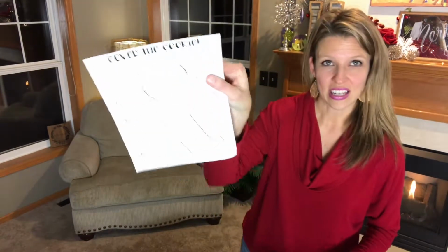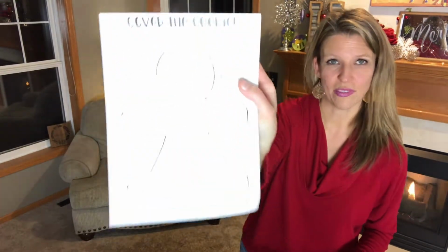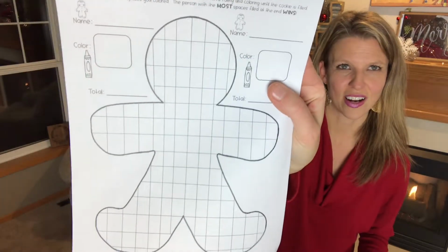Okay, now let's talk about the math. All right, so Monday and Tuesday are gonna be some fun dice rolling games. And by the way, I would totally go for putting these in your sub plans, because even if it's not gingerbread-y time of year, these are classics. So Cover the Cookie, it's a partner game, super fun. It's kind of hard to see. There you go, that's better.